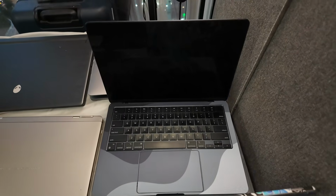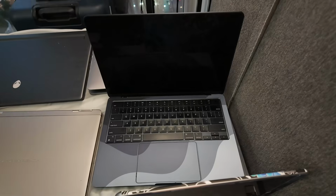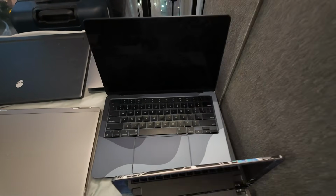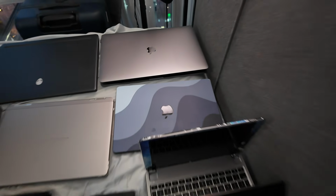So yep, that's mainly what I use it for. It has iMovie and stuff, and iTunes. So I use it for video editing, sometimes to download stuff from iTunes. That's pretty much what I use it for. The M2 processor is very fast. Yep, so that's the MacBook Air M2.